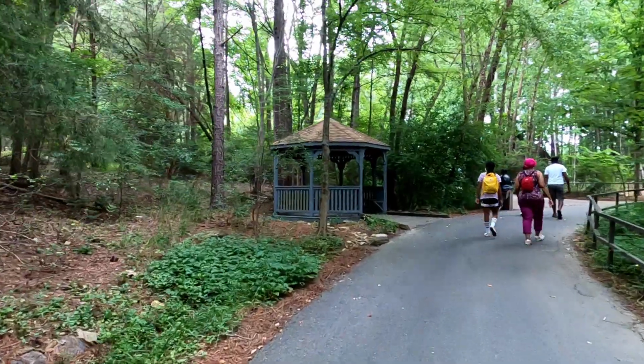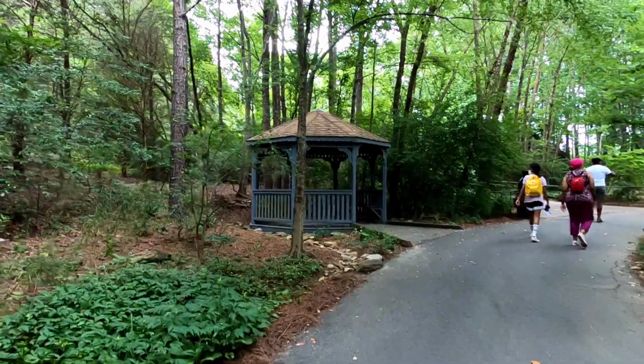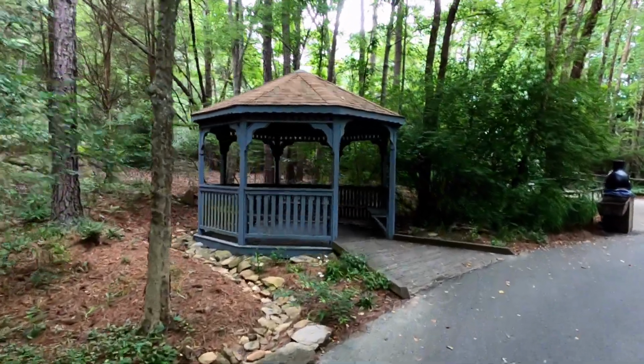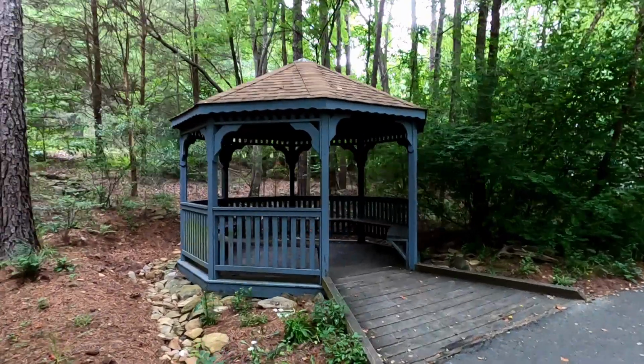One thing I have noticed about the North Carolina Zoo is that they have a lot of places that you can sit and relax. Like this gazebo here. Most of it's shaded too.